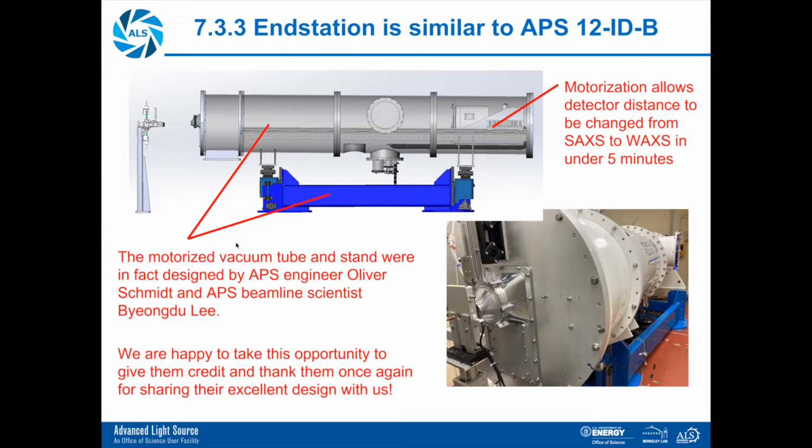Basically the detector sits in the vacuum tube on rails, and it makes sample to detector distance changes very easy. We can change from SAXS to WAXS in under 5 minutes. The beam stays on the beam stop the whole time. It makes the process very easy. So that's great. And again, thanks to Oliver Schmidt and Byeongdu Lee. It's again, like I said, evidence of the collaboration and sharing that happens between these laboratories.